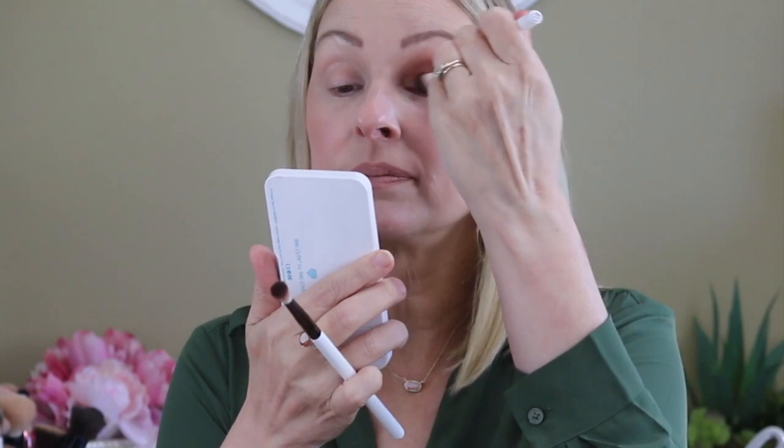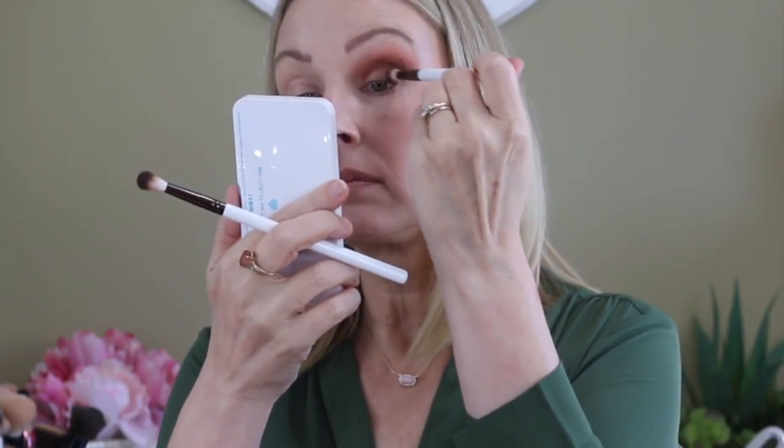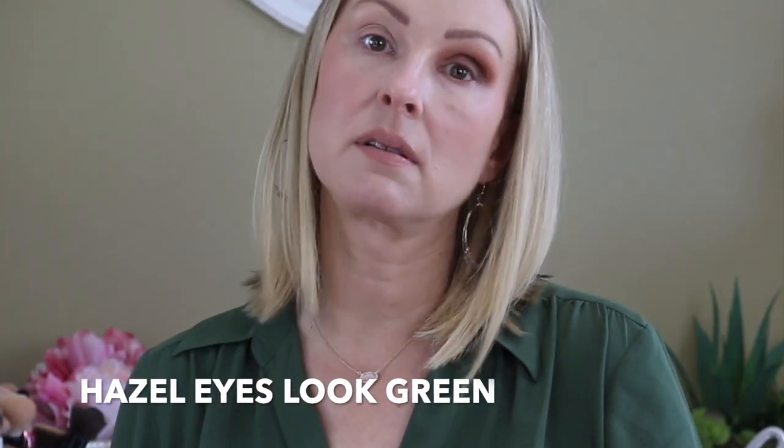And now I'm taking a clean Dell, which is just a thicker, fluffier blending brush, because I really want to diffuse that line that's on the middle of my eye now. Going back into that khaki color. And I just love the way that these type of tones make my green eyes pop. Love it. So pretty. I'm just going to go in with a Monica, and that's a little bit smaller of a brush, and I'm color switching it.